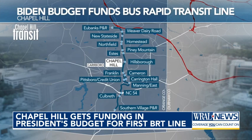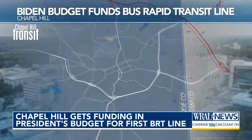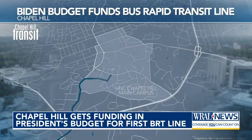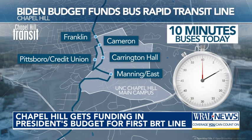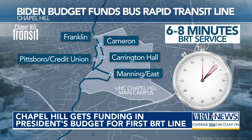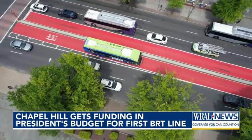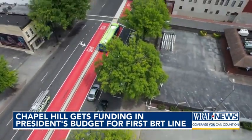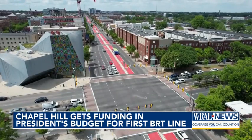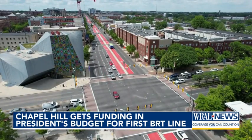Buses will stop at 17 stations, including several on UNC's campus and around the hospitals. Right now, buses run at least every 10 minutes. During peak weekday commute times, the BRT will run every 6 to 8 minutes. Buses will drive in their own dedicated lanes like we showed you here on Richmond, Virginia's BRT line. They even get priority at traffic lights to move through intersections without stopping.